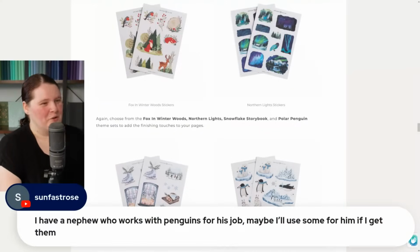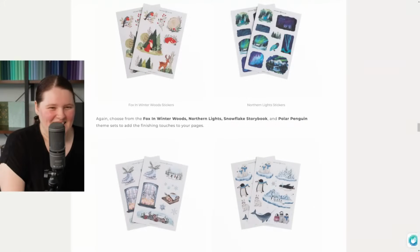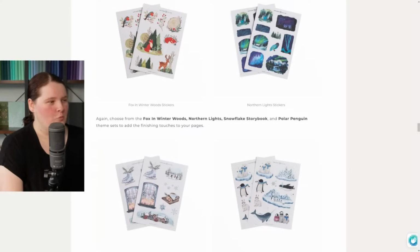Let's say you have a nephew who works with penguins for his job, so maybe use some for him. That'd be pretty cool. Let's see. The foxes, the snowflake. Nice. Alrighty, well, see, we've got a good mix here. I always appreciate when a collection has wide appeal.